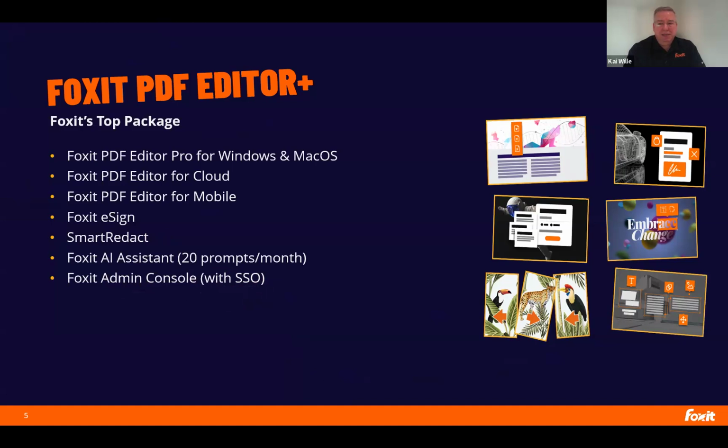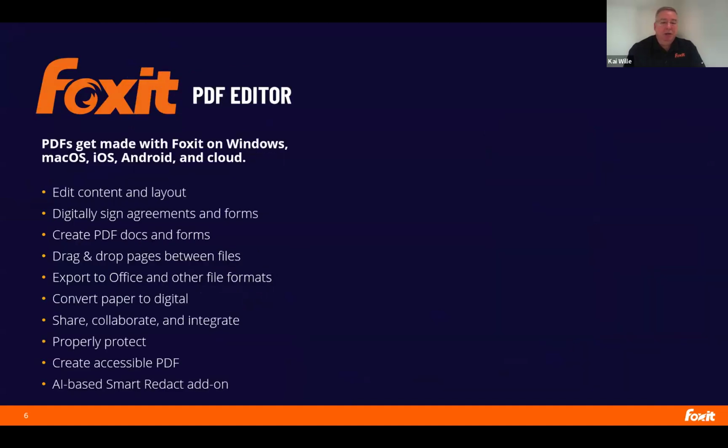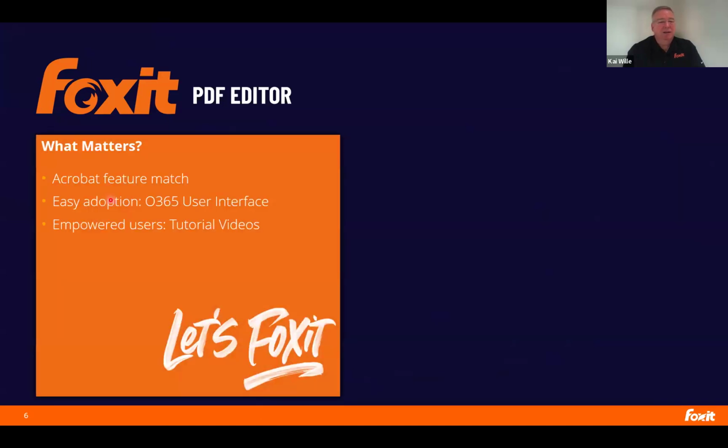So that's what's in the package, but let's talk about this PDF editor. You get a full-featured PDF editor product with all the functionality that you're used to. And you know what we find is that, yes, I could drone on about 1 million features here, but what most people care about is just one thing. Does it do what Acrobat does? You know, because people tend to come to us from their current Acrobat license. And the answer is yes, we match the functionality of Acrobat Pro in the product, 99% feature match.